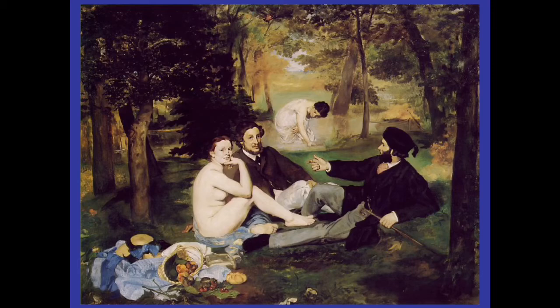With all of this in mind, here is Manet's very famous masterwork, Le Déjeuner sur l'herbe, Luncheon on the Grass. Like you did with the last one, I want you to ask yourself, what is strange about this painting? Of course, one of the first things you might notice is that there is an unclothed lady sitting on the grass with two men in what would have been contemporary clothing for the time.